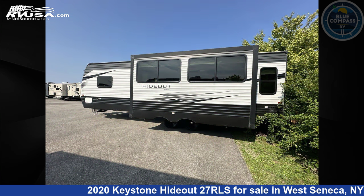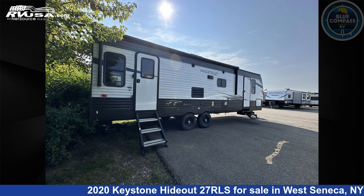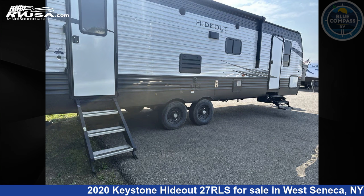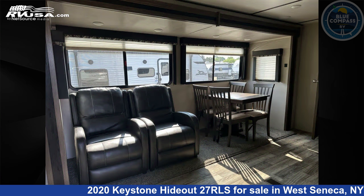This used Keystone is 31 feet 0 inches in length and features sleeps 5, Slideout, and 43 gallons fresh water capacity. The floor plan layout of this travel trailer features front bedroom, rear living area, 2 entry/exit doors.